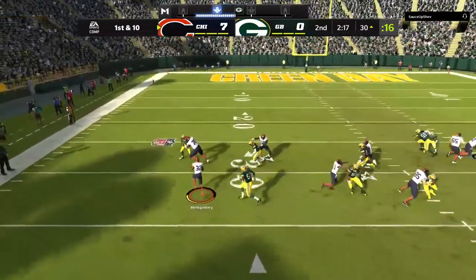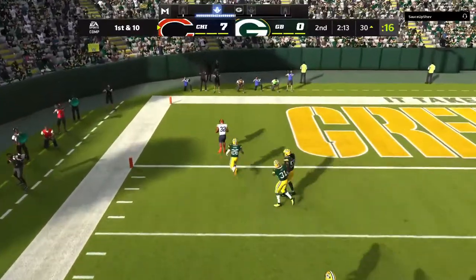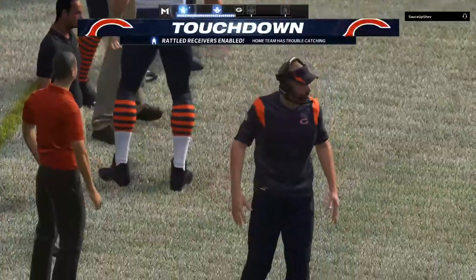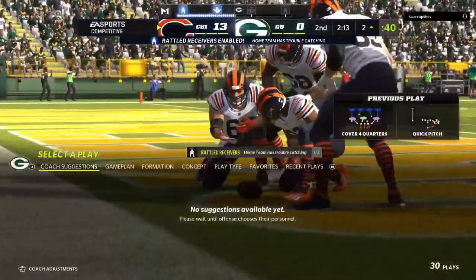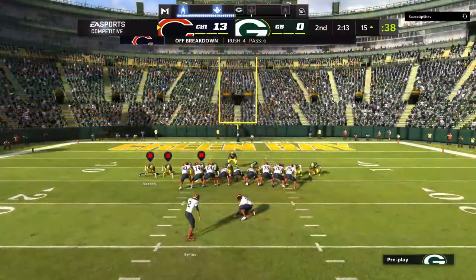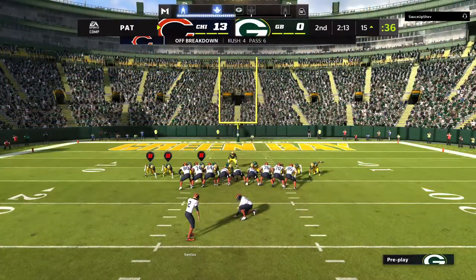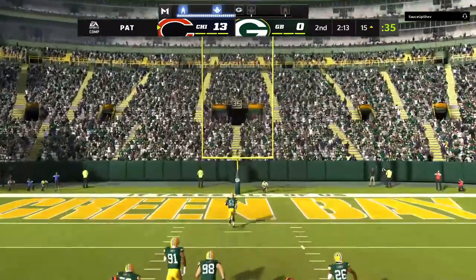Montgomery back to the ground. Oh, he's got a little daylight. Touchdown, Chicago. David Montgomery with his 2nd touchdown here in this first half as the Bears push further out in front. So 2 touchdowns for him on the ground in his first half, and that one a thing of beauty.